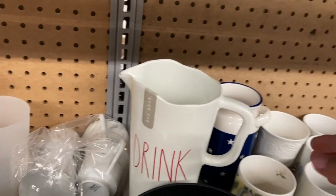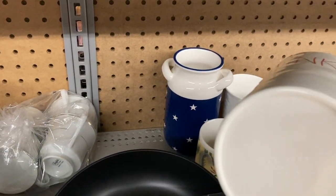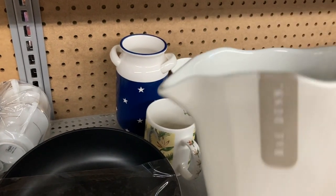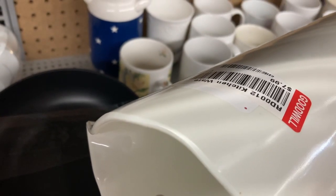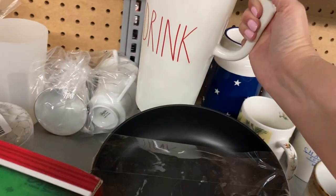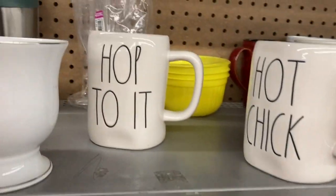And plastic Ray Dunn. I had never spotted plastic Ray Dunn. So this was a new piece to me. It says drink, and of course it's a pitcher. That would have been nice for a summer table.